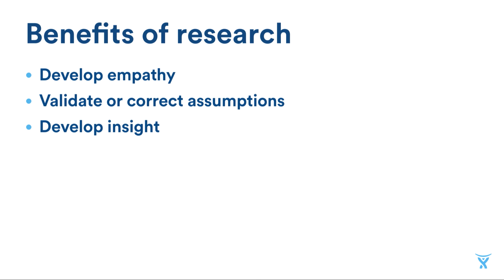Benefits of user research is really developing empathy for that user, getting into their headspace and understanding what's going on there. Putting them at the center of your thinking is going to result in better design. You also need to validate or correct your assumptions. Maybe you were right, but let's see. Also, understanding a problem deeply gives you better insight to a solution.